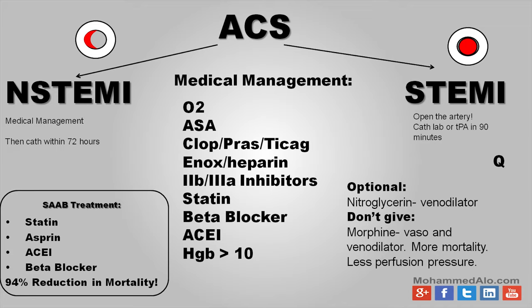The one drug that we say you shouldn't give is morphine. In 2005, the CRUSADE registry came out and said this causes mortality. The CRUSADE registry is a registry at Duke University, covering North Carolina and South Carolina. Anybody who comes in with ACS or proven ACS with biomarkers and troponin is put into this registry. They looked back at all the people that came into North Carolina saying, ouch, I have chest pain. At the time, it was only 55,000 patients. Now it's well over 100,000.